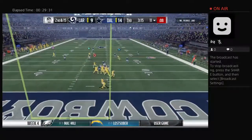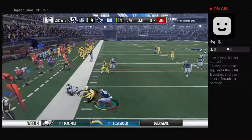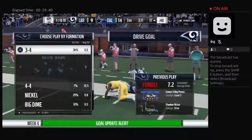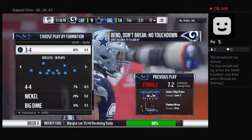To throw on second down is gone. Throw left side complete. It's Lee. The ball comes out. It's picked up by the Cowboys. And great field position coming up in the red zone at the 17-yard line.